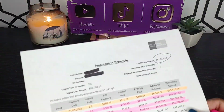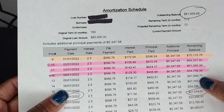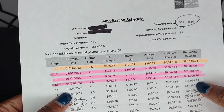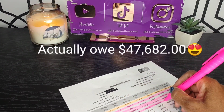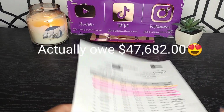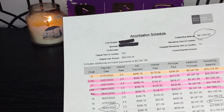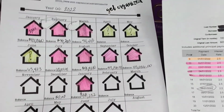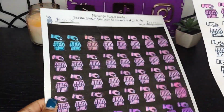So we're gonna go ahead and color in right here, $47,999.71. We're close enough with 48. We owe $48,000. So I just like to document my progress. Progress is progress. So yeah, we're down to like $48,000. All these trackers are very motivational for my journey. I just look back at these. When I get discouraged, I look at this tracker and it motivates me.